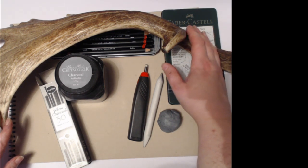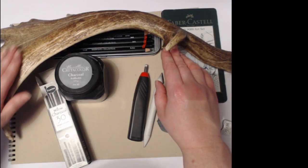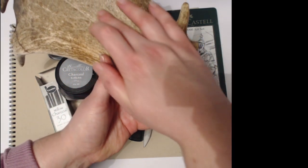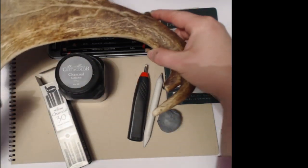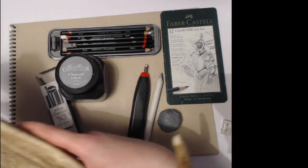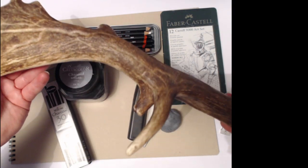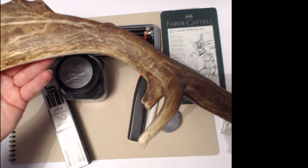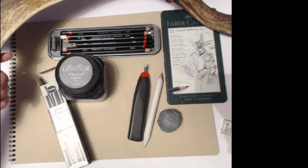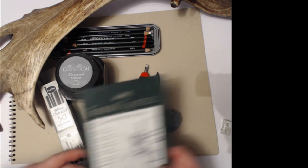I've got two, and they're both different. This one has got where the blood vessels were on the outside, and the other one's got them more prominent on the actual inside bit. When you weigh these, I mean, these are small antlers, and these weigh a fair bit. Now I always try and get my antlers naturally sourced, so nobody suffers, because that's just not fair. That's fueling the bad trade.